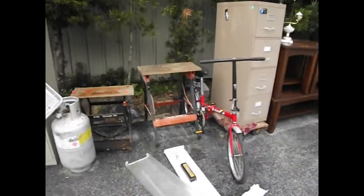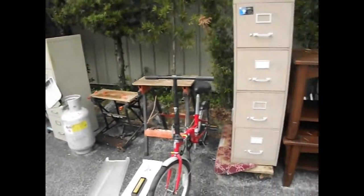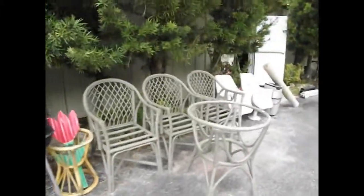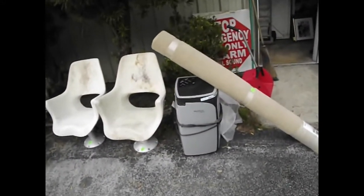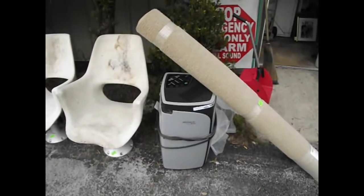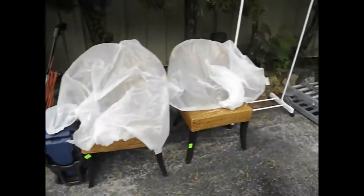Couple file cabinets. You got a folding bicycle, great if you're going camping. A couple of workmates there, a set of tables, a grill, another patio set, I think we have the top board somewhere, a couple of boat seats. Yeah, I'm not sure what that is. Soleus air, whatever that is, some kind of rug. You get a drain type thing there, an edger.